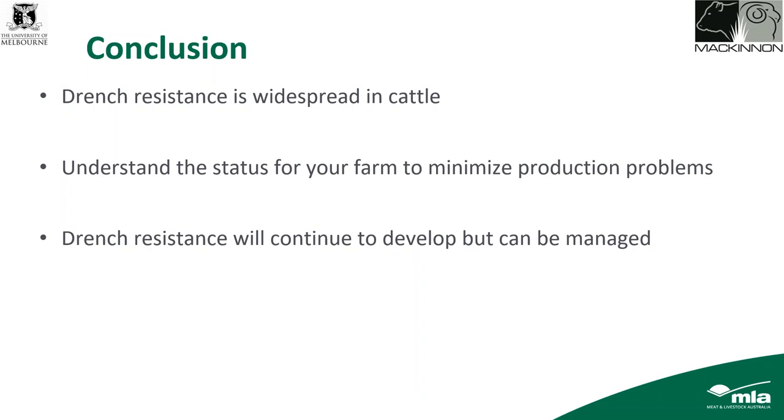But I just don't like relying on the long actings as a general principle. It's covering up what could be a better worm control program. Particularly, I reckon grazing management is such a big issue and opportunity. Great, thank you very much, John.